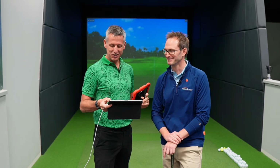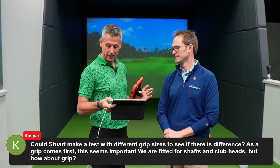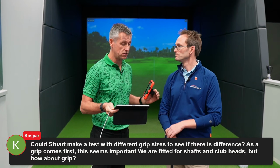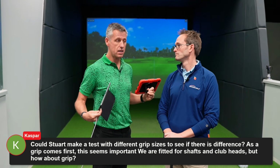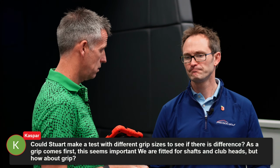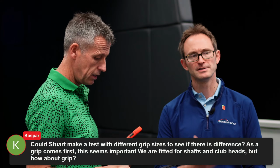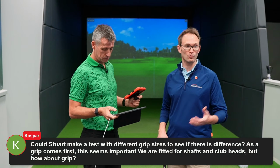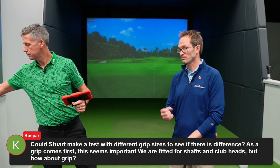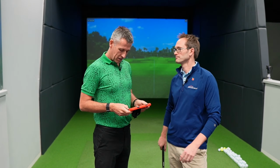Oh dear, don't. Casper asks, could Stuart make a test with different grip sizes to see if there is a difference? As grip comes first, this seems important. We are fitted for shafts and club heads, but how about grip? Well, I think that is a video for you guys, not for me. It's a good video for you guys, so I think that will be something you can do. I think there's a dual effect. Depending on how someone grips it, it might go in certain bits of the hand. 100%. But when we're starting a fit, we will look at what size grips they are playing and what size glove they wear. That can have an effect. If the grip's too small, you're going to hang on tight to it and you lose fluidity.